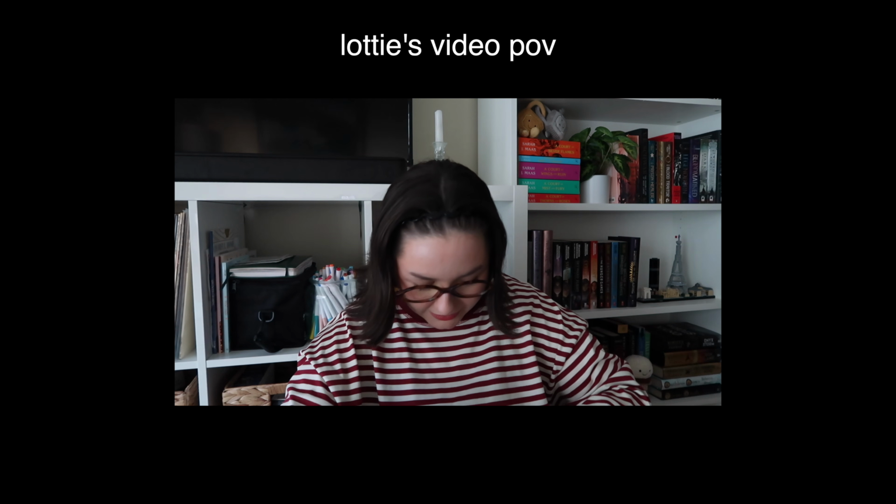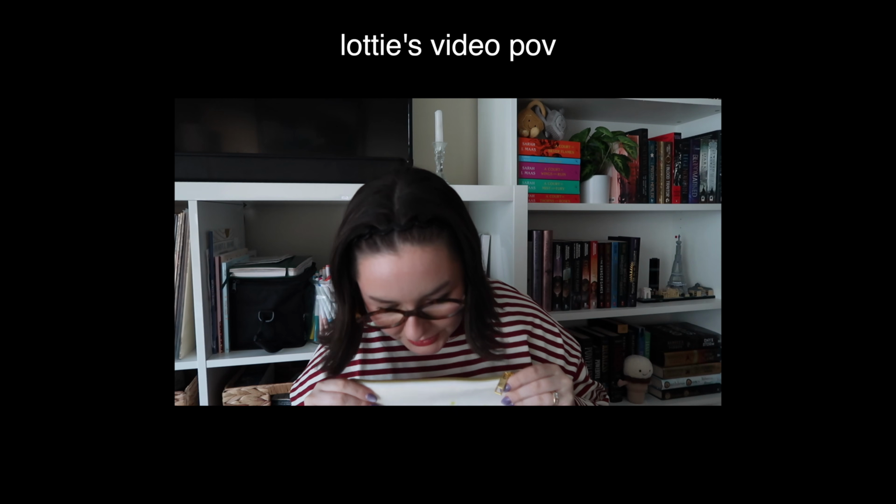And last but not least, speaking of Lottie, she sent me a little mail that I figured we could open together. I might send her a video of me opening it too. I have no idea what this is. She just texted me and told me that she sent me something. Oh, this is so cute. She sent me this cute little bag with goodies on the inside. Okay, worst angle known to man, but here we are. This is so cute. I love it. This is so cute. The frog. This is so sweet. Oh, thank you. This is such a sweet card. Also, it's so funny and cute.